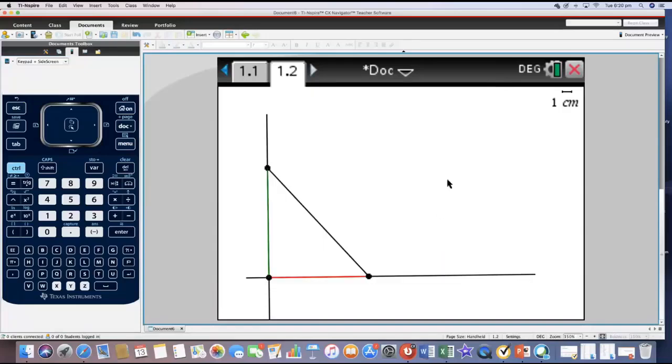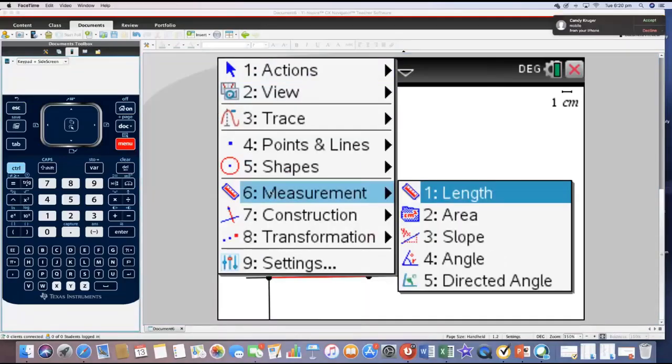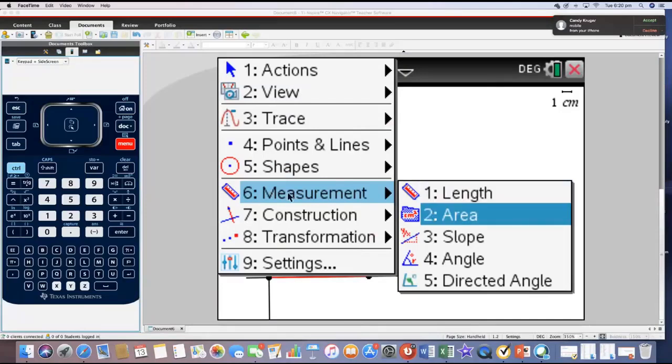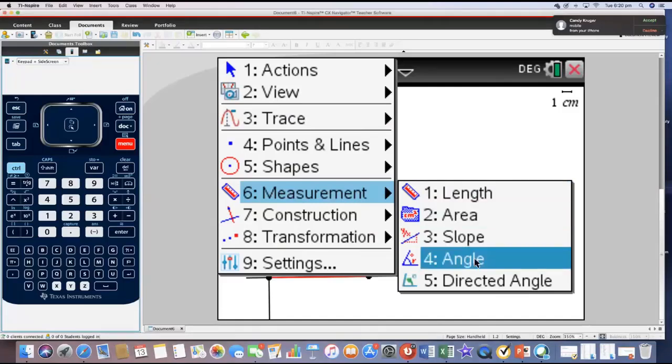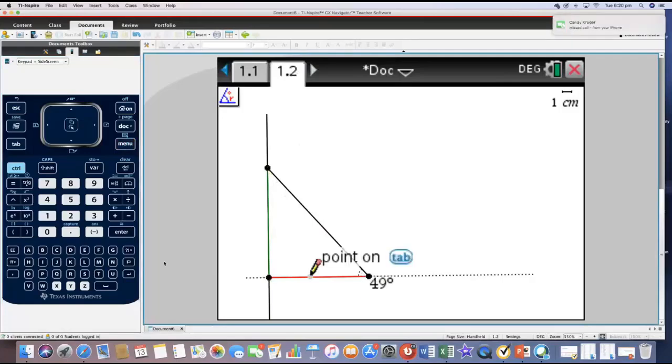We could measure that angle, but we know it was constructed as a perpendicular line, so we don't need to measure it. What we're going to do is measure the angle in the bottom right corner. So we'll do Menu, Measurement, Angle. Click on the point to make sure that the angle that you're measuring is in the center. That angle at the moment is 49 degrees.